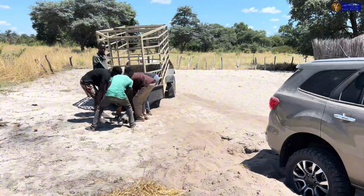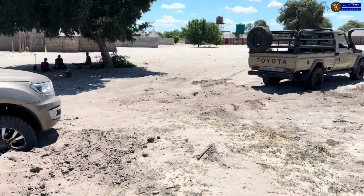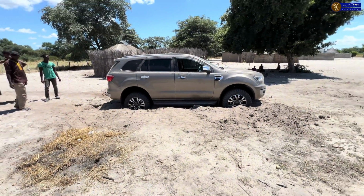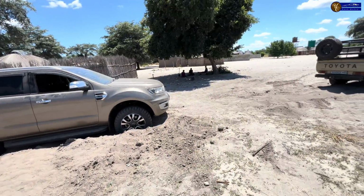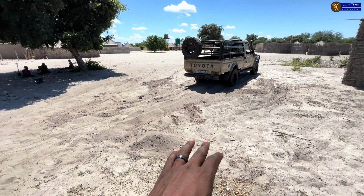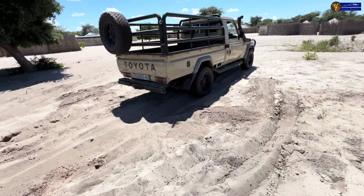Okay, the whole idea now is to move the trailer that side, and then I come with the cruiser this way, and then come reverse here, hook up the trailer, pull it away, and try to pull the Everest from the back. Because from the front, I just don't know what's happening here. This area here, it's so messed up that the cruiser is also just digging whenever we hook in.